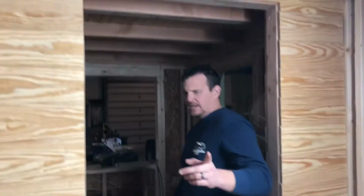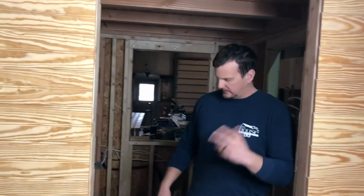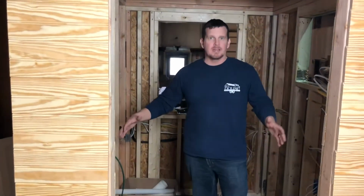I have another video that I posted talking toilets that you might want to check out. If you're interested in thinking about which toilet would fit best for your use, go to that video and check it out. But this is going to be a main level bedroom.